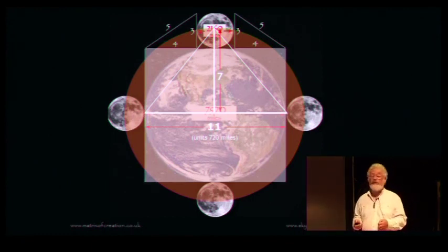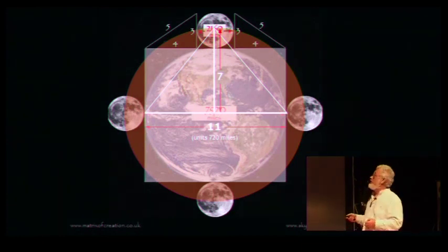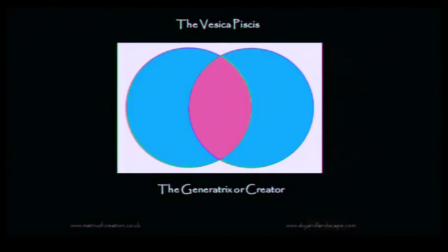Crazy though it is, it appears this system was part of the definition of the size of the Earth and navigational systems. So I want to now look at another common geometric shape that has a lot.